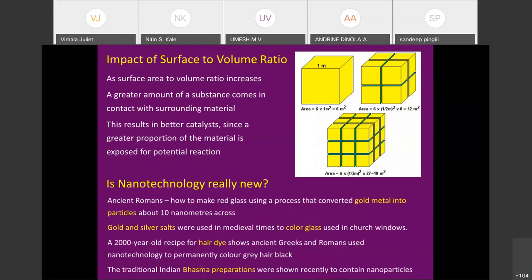The impact of surface to volume ratio is very important at the nanoscale. If you look at this particular slide, you will observe that this is a cube of 1 meter by 1 meter by 1 meter. It has a certain volume and a certain surface area, which is depicted here. Now, if you divide all the faces by two, then you will have 8 such objects. The volume remains the same, but because the inner surfaces have been exposed, they are available for you to play with.